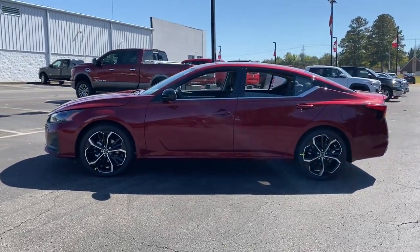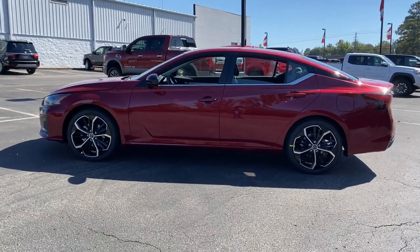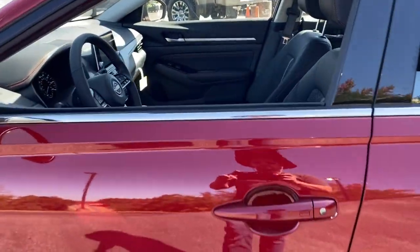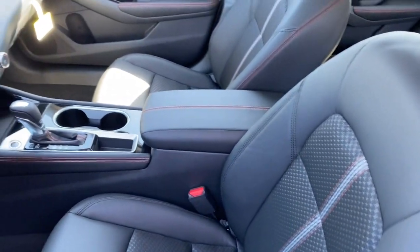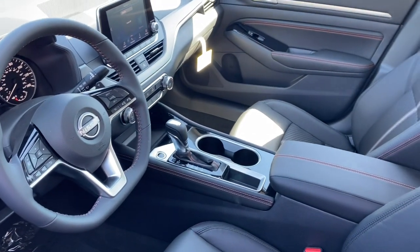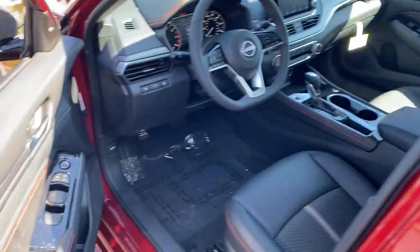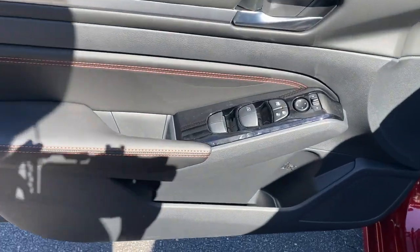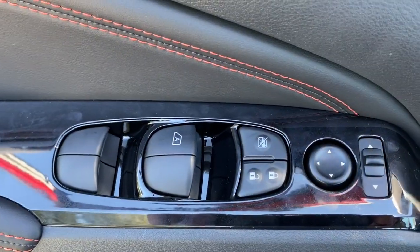ideal family sedan. The following are some of this vehicle's highlighted options: four-cylinder engine, lane-keeping assist, backup camera, blind spot monitor, tire pressure monitoring system, intermittent wipers, floor mats, brake actuated limited slip differential, CVT transmission, automatic headlights.